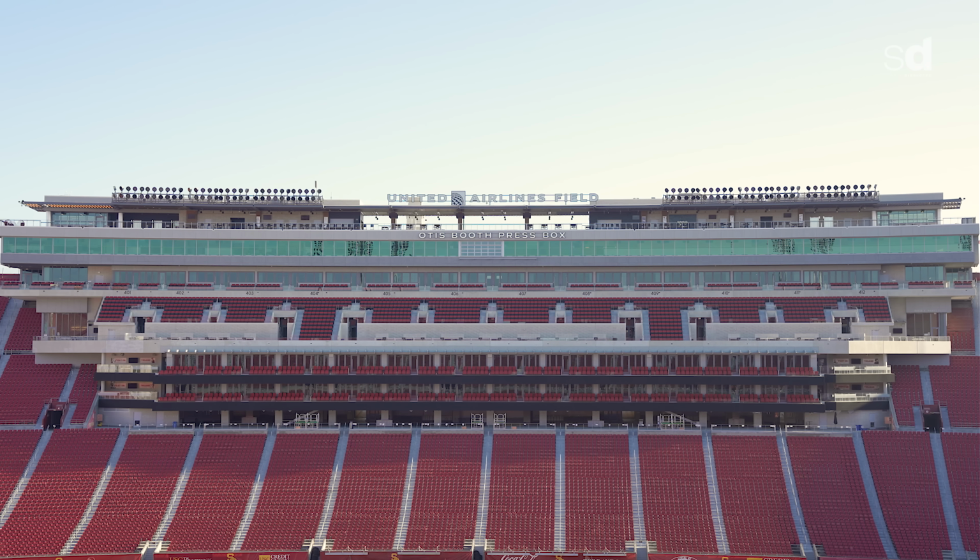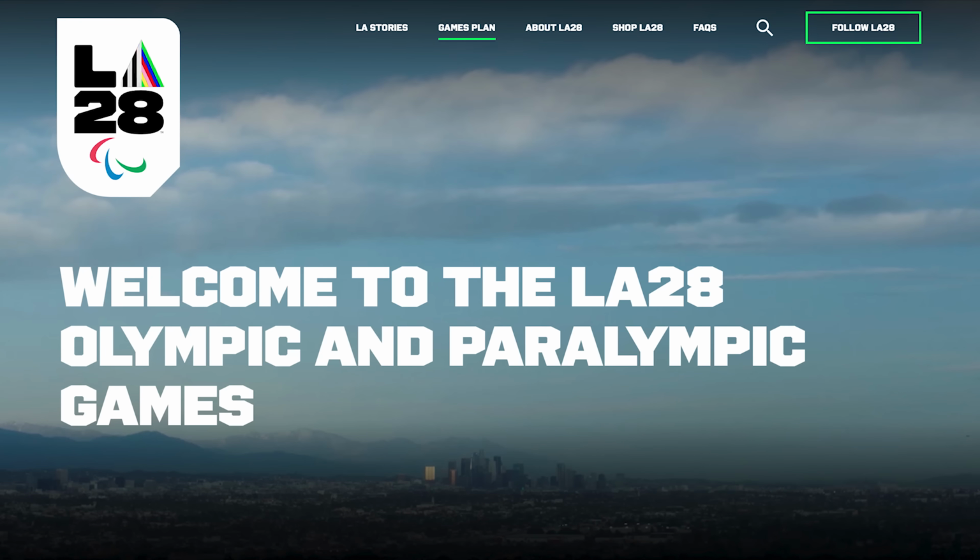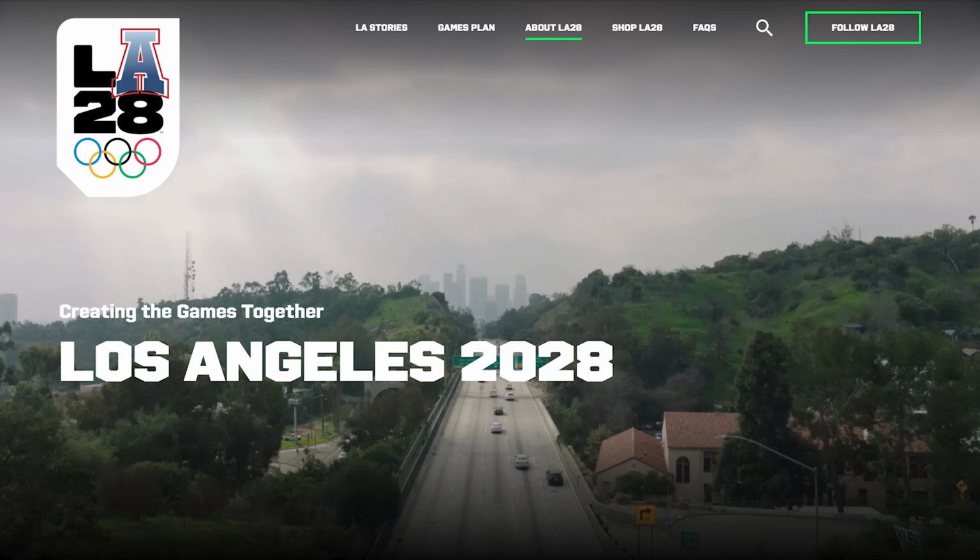The Olympics are coming here in 2028, right? What is going to be the difference between what we're seeing right now and when it's 2028 and we're prepping for the Olympics? So you're right, the Olympics coming in 28 is very exciting. It'll be the third time that the Coliseum has hosted it. So there's going to be a lot of changes.